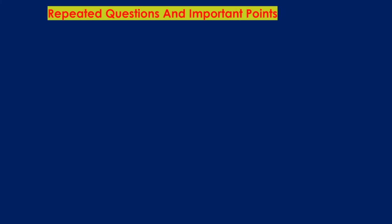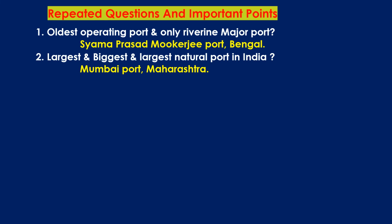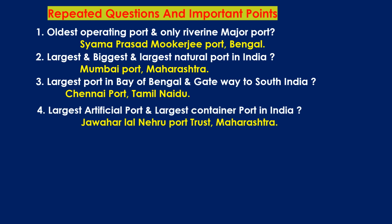The repeated questions and most important points: the oldest operating port and only riverine major port is Syama Prasad Mukherjee Port, that is also Kolkata Port. The largest natural port in India is Mumbai Port, Maharashtra. The largest port in the Bay of Bengal and gateway of South India is Chennai Port, Tamil Nadu.